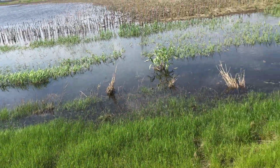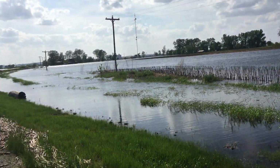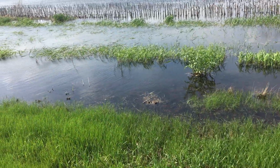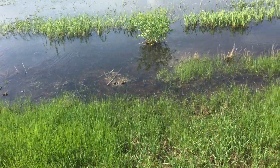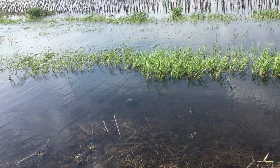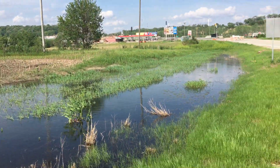And earlier I saw spotted gar and stuff in here. So some of these things that are no longer connected to the river, those fish are going to die and basically be recycled as fish fertilizer. In fact, there was another fish that ran off there, but it's basically fish swimming through corn stubble. This is a pretty amazing flood.